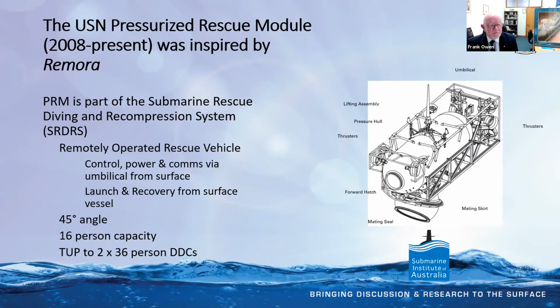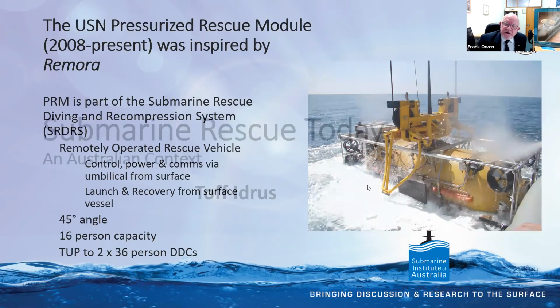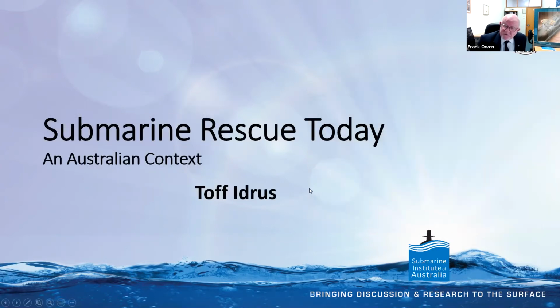It has its own articulated skirt with a 45-degree limit angle because they positioned it at the end of its purpose-built pressure vessel to allow for more survivors to fit in. It can embark 16 rescuees, and you can see there the similarities, the same launch and recovery system, and it's in service today. And while we're on the subject of today, I'd now like to hand over to Toff to talk about Australian submarine rescue today. Toff.